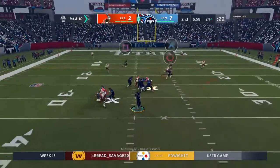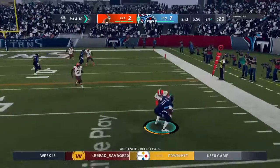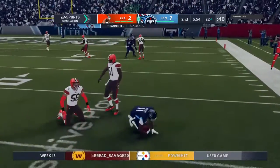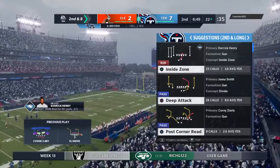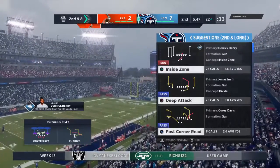On 1st and 10, Tannehill. And a quick throw here, that's complete. And he is brought down at the 22 after a gain of 2, and it brings up 2nd down. That catch good for only a couple.